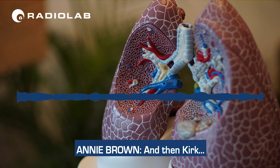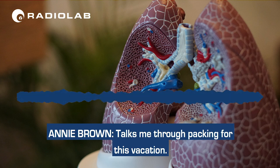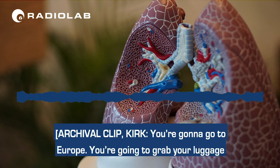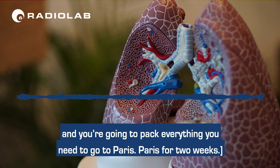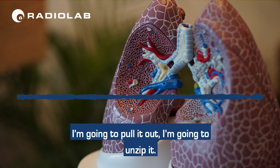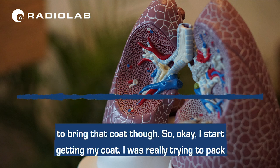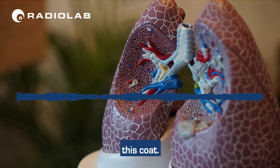2 minutes. And then Kirk says, I want you to go on a vacation. Talks me through packing for this vacation. You're going to go to Europe. You're gonna grab your luggage and you're gonna pack everything you need to go to Paris. Paris for 2 weeks. And I was really doing it. Okay, my luggage is under the bed. I'm gonna pull it out. I'm gonna unzip it. Slow and relaxed. It's like, okay, I don't know what I'm gonna bring. I'm definitely gonna bring that coat though. So I start getting my coat. And I was really trying to pack this coat.